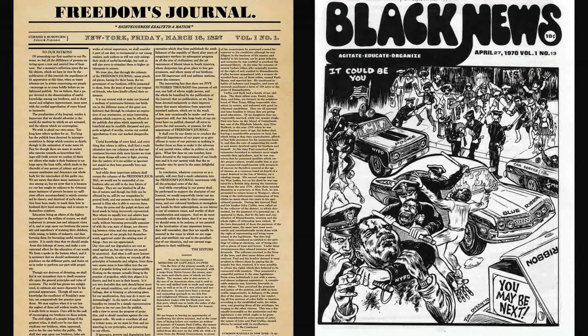What I'm talking about today is basically the space between the 1827 Freedom's Journal and the 1970 Black News, or Black Typography in the 20th century. Connecting specific characteristics of Black liberation's typographic language for a century and a half illuminates aesthetic, technical, and ideological threads that persist from abolition to Black Lives Matter.